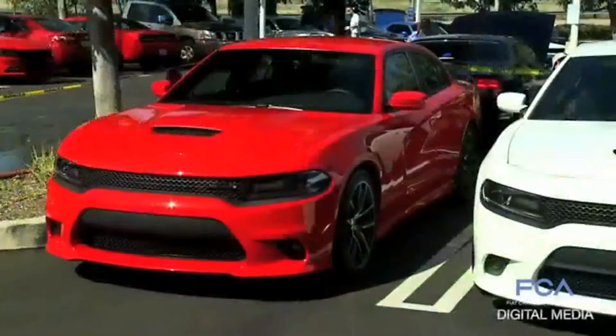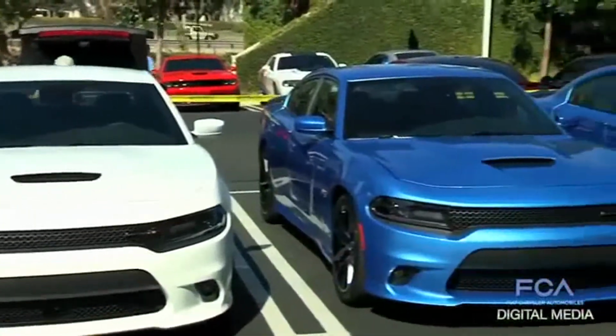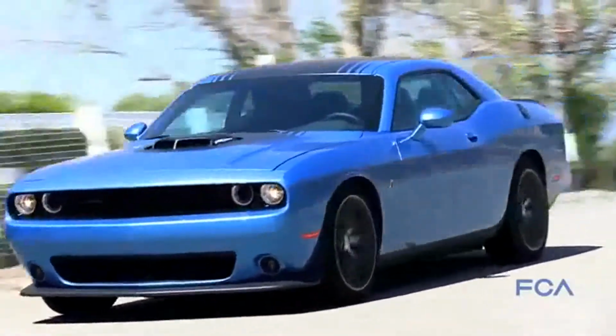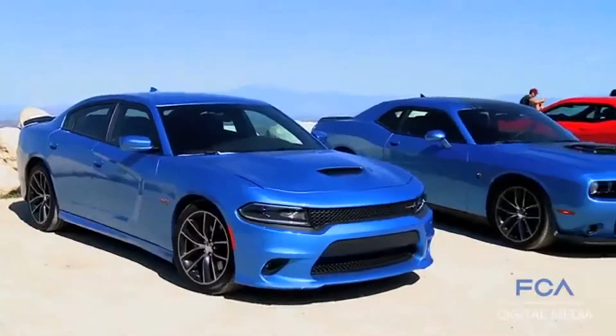Scat Pack's incredibly special, really for 2 reasons. One, the vehicle is just dripping with heritage, whether it's the iconic B emblem, interior accents, but overwhelmingly the horsepower. No other muscle car today offers more horsepower under 40 grand than the Scat Pack. 485 horsepower, 470 pound-feet of torque on both the Charger and the Challenger make a really incredibly special package.